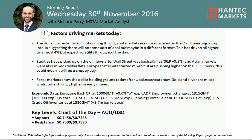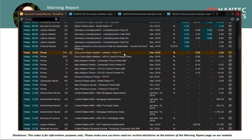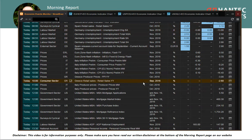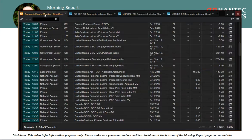But let's get the schedule up, whereby we start off with the Eurozone inflation flash. Eurozone inflation is expected to improve slightly to 0.6 from 0.5, which again would continue this improvement that we've seen in the last few months. US inflation is at 13:30. This is the Fed's preferred inflation measure, the core PCE, which is expected to be plus 0.1% on the month, which would basically keep in line with last month at 1.7% on the year, so no change expected there.